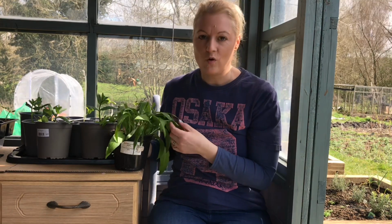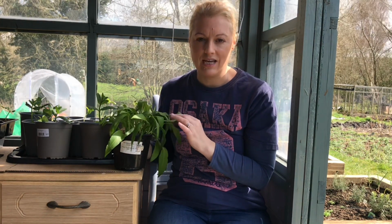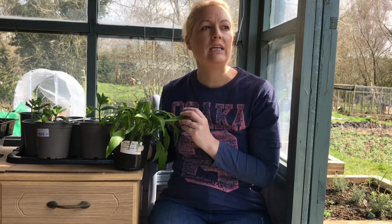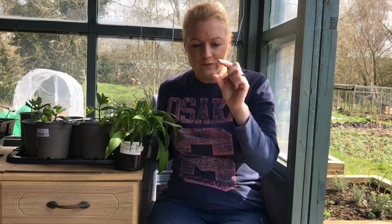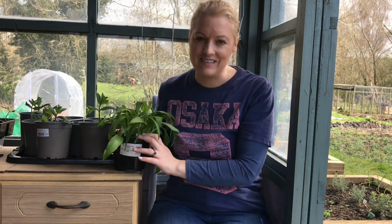I also got some kalettes seeds. I love kalettes, it's really nice. It's a mix between a Brussels sprout and kale, and it forms where sort of like the Brussels sprout would be. It forms like a mini cabbage. It's absolutely amazing and it tastes fantastic. I absolutely love them, so I'm very excited to be planting some kalettes seeds today as well.